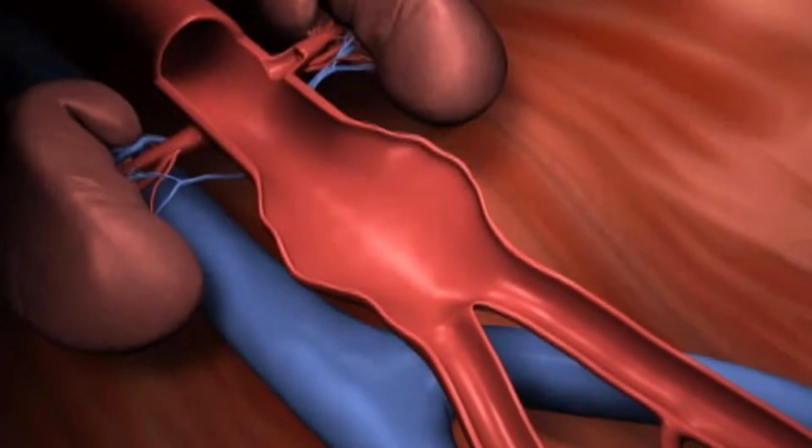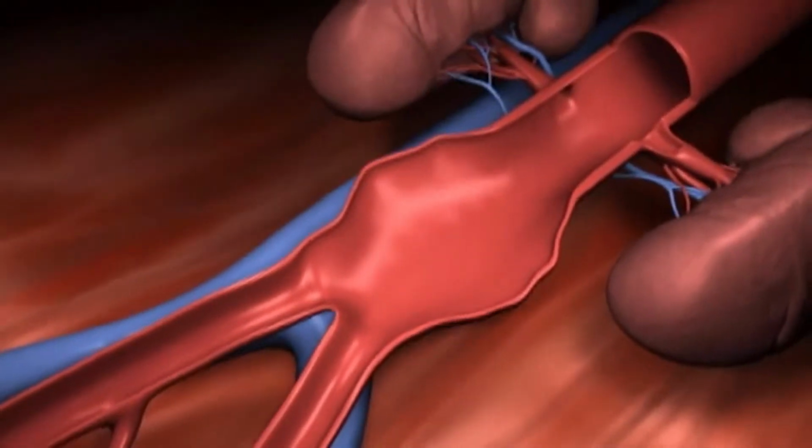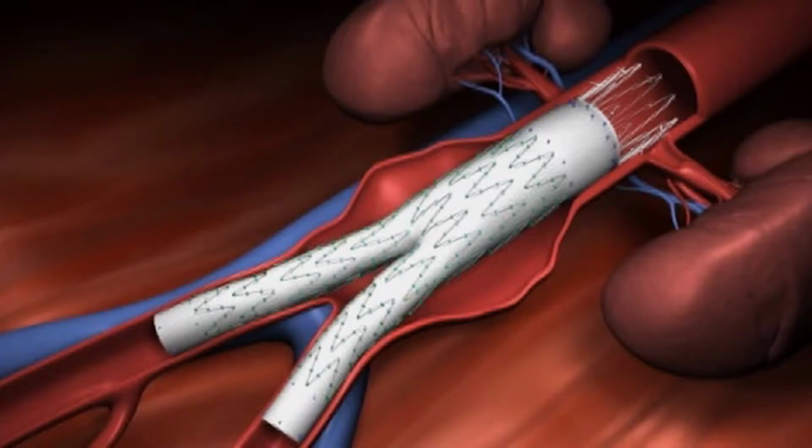The aorta can get bigger than normal, and it's kind of like having a water balloon, in that if you put enough pressure in a water balloon and it gets big enough, it tends to burst. What we have is the ability to place metal stents covered in fabric, and we basically reline the aorta.